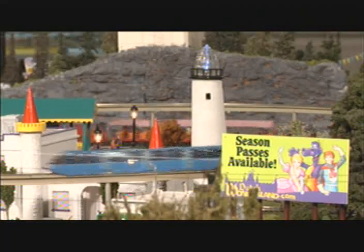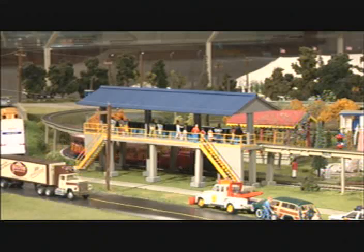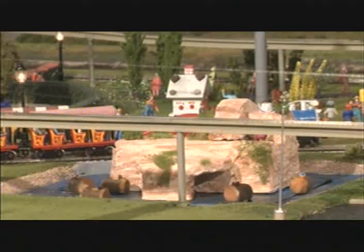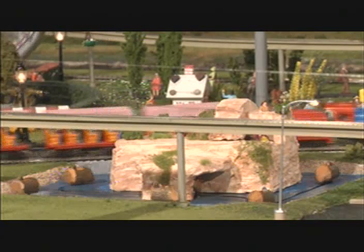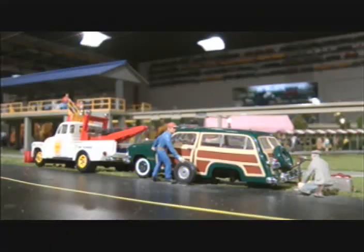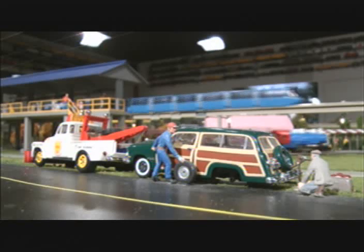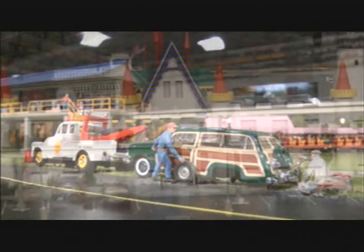This monorail whisks passengers around the park and shares a bi-level station with another little train that runs around the park. Inside the park, there are amusement rides. There's even a cable car that gives folks an aerial view of the park. Uh-oh. Looks like this fella didn't quite make it into the parking lot before he had a little trouble. I hope he gets that flat tire fixed soon.